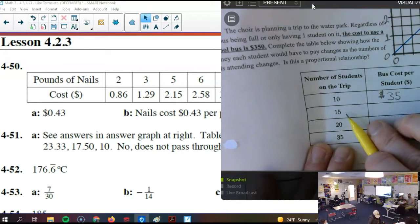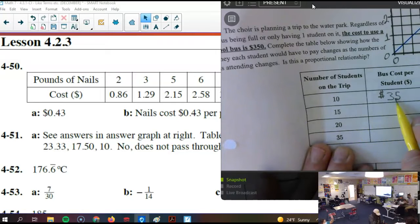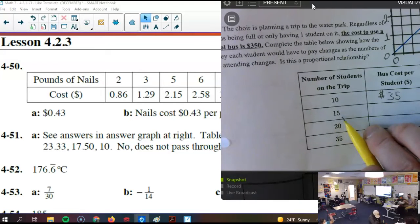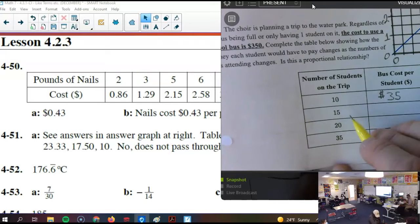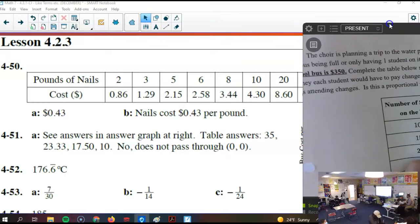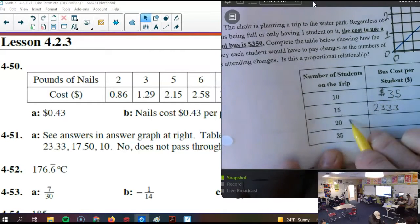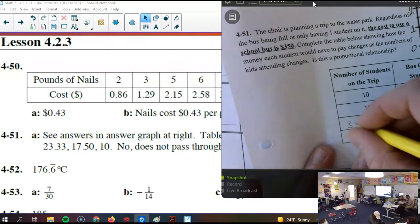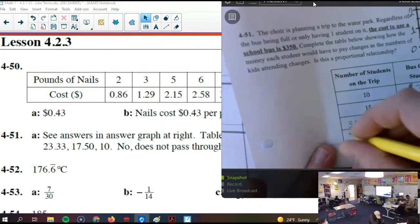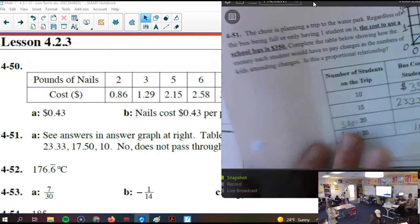But if there are more kids, what happens to the price that each kid has to pay if there are more kids going? Yeah, they'll pay less because there's more kids. So then when I do 350 divided by 15, we get, what, $23.33? And then the rest of the table, too, we do 350 divided by 20. And 350 divided by 35. What's that going to be? And just $10 per kid.